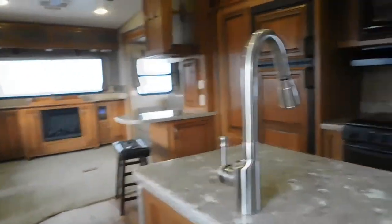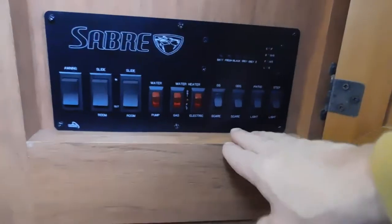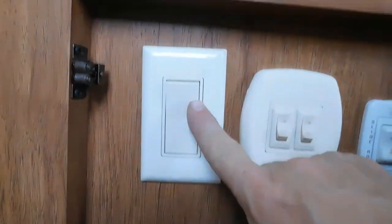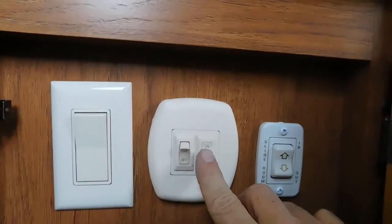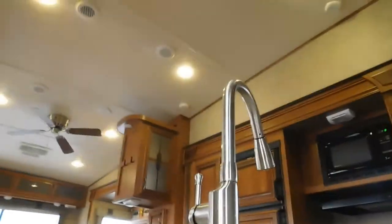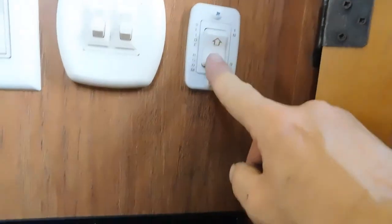So I wouldn't shut off all the main lights and then turn them back on because I failed to, on our way in, show you the control panel. So this little switch up here is for your ceiling fan. These are your main ceiling lights in the living room. This is your slide room in and out. Everything will run off this one slide except the bedroom slide. You do that up there.